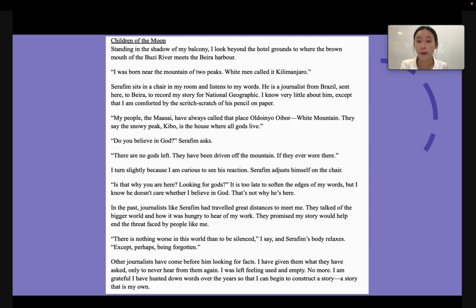"Standing in the shadow of my balcony, I look beyond the hotel grounds to where the brown mouth of the Busy River meets the Barra Harbor." Awesome, from that, I already know my summary, setting. That's all I need, just one word, setting. "I was born near the mountain of two peaks, white men call it Kilimanjaro." Interesting, so giving more background into the character's history.